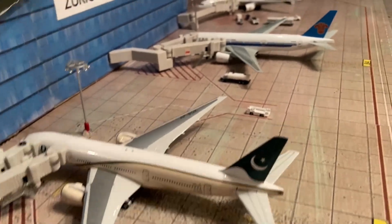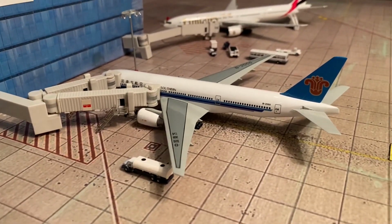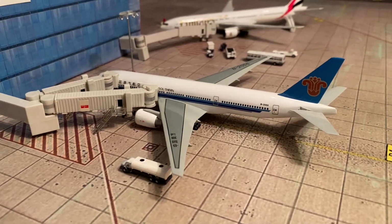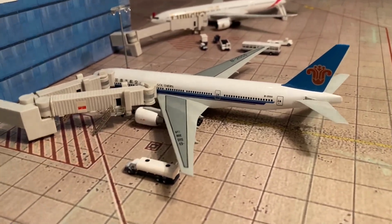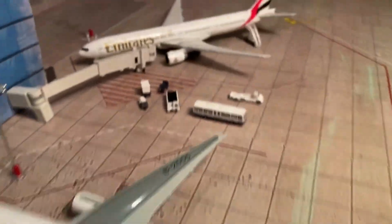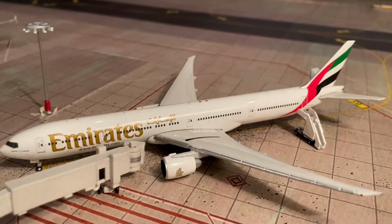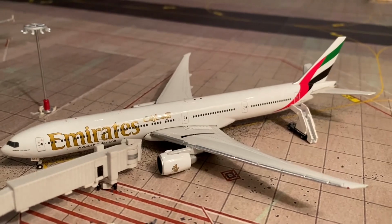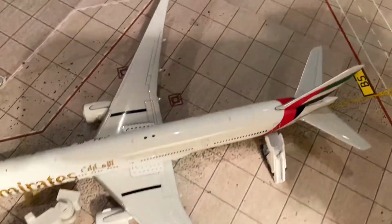And then a China Southern 777-200ER, and this aircraft has just arrived from Wuhan, China, which is thought to be where the coronavirus outbreak began, and this aircraft is operating as CZ8419. Then we have an Emirates 777-300ER. Crew are just coming on the back to clean the plane before its departure to Dubai, and they are using special cleaning methods to get the plane ready for its departure.